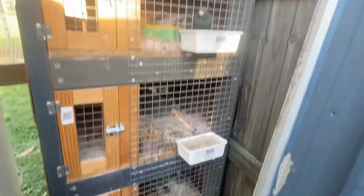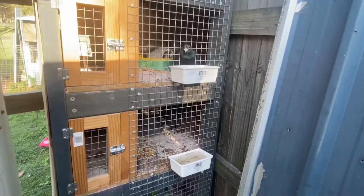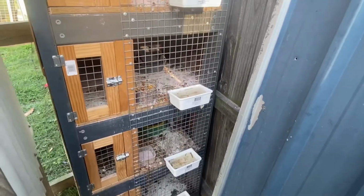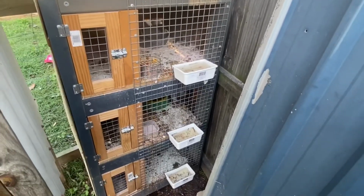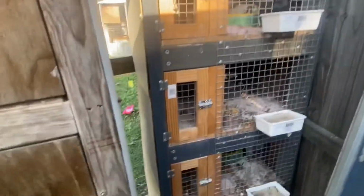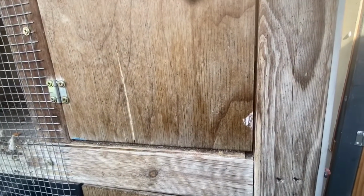Lock it up. Oh yeah, also got some new drinkers. I need to give them a bit of a clean out, but yeah, just put these on yesterday. So much easier having them on the outside. The water doesn't spill everywhere inside and I can keep it dry as possible. Someone's crowing in here, I'm not sure who.